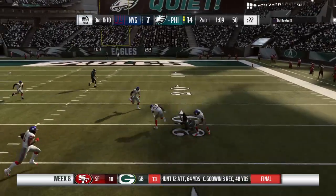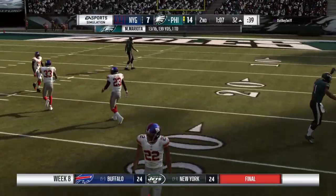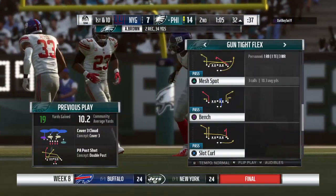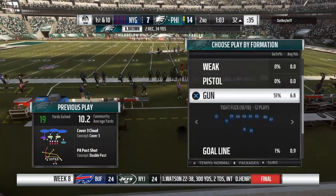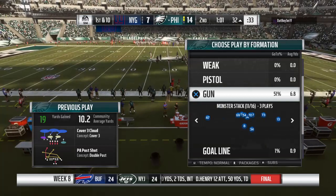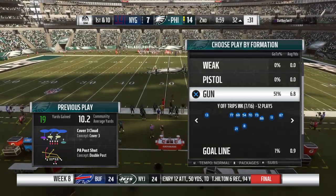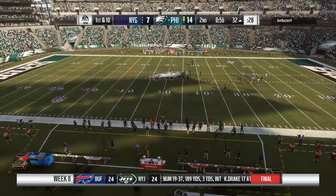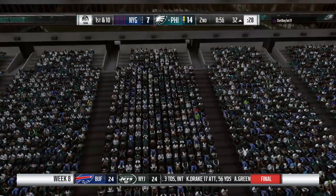Throwing, Mariota. He's got his man on the crossing route. A gain of 19 and picking up the first. The goal for any offense versus any defense, find the holes where guys are available and put the ball on the receiver before any defender can step up and fill it. They did it well there. Perfectly executed crossing route.